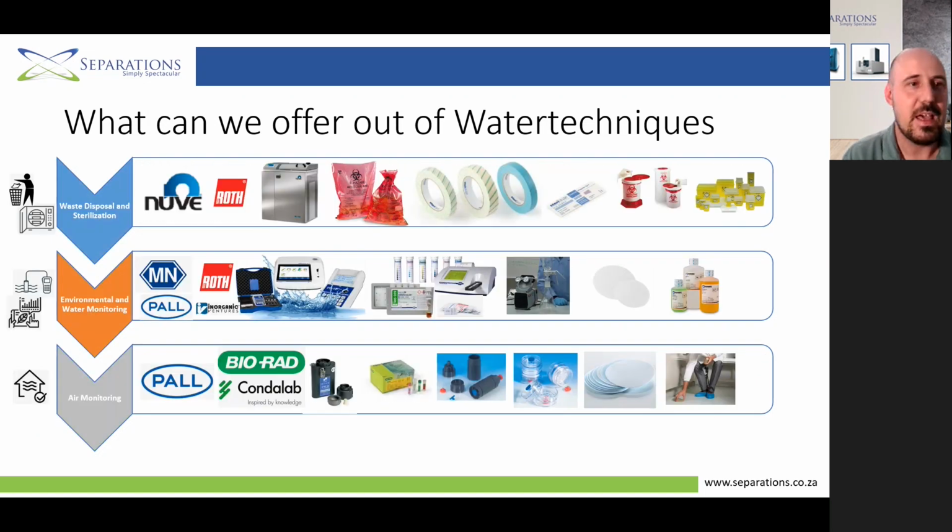Okay, then the next one would be waste disposal and sterilization. Again, we have Nuve and Roth that we can look towards. From Nuve, we can get all of our autoclaves. From Roth, we can get all of our autoclave bags and waste disposal bags. We can obtain autoclave tapes. We can obtain sterilizing indicators like SteriClin. We can obtain your biohazard bins. We can obtain your sharp bins, just to name a few things in that sector.